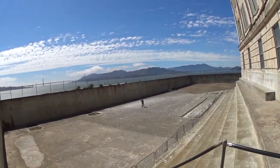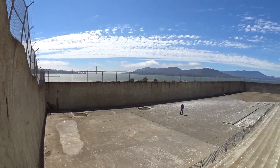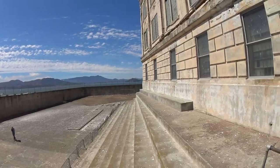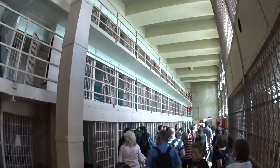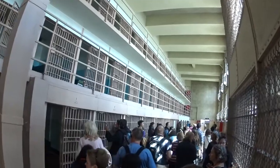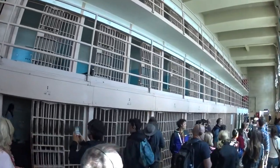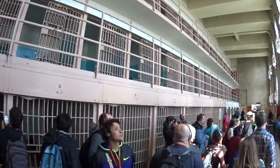Recreation yard of Alcatraz. Nice view of the Golden Gate. Alright, this is D block for the hardcore criminals who didn't behave, and they're only let out of their cells once a week apparently to shower and whatnot. In cell number one in D block.